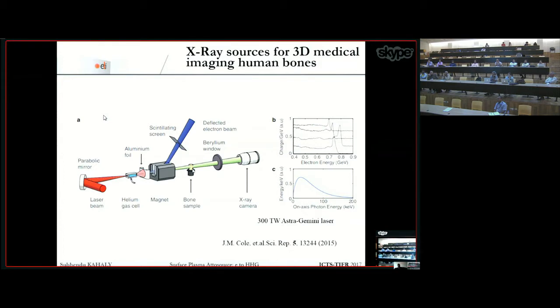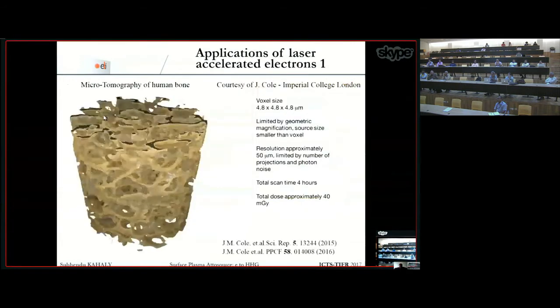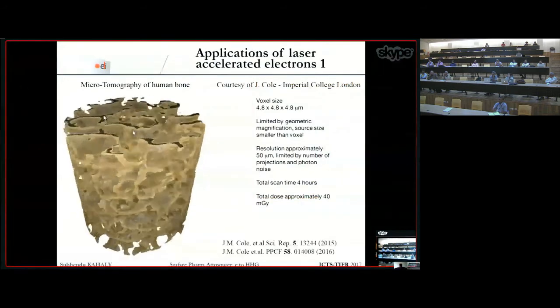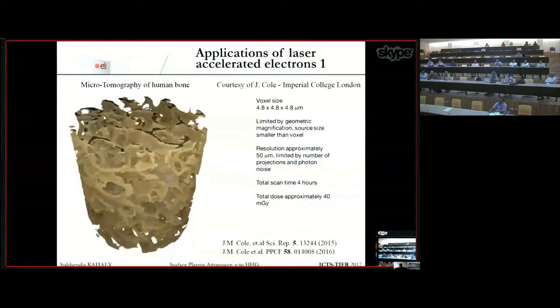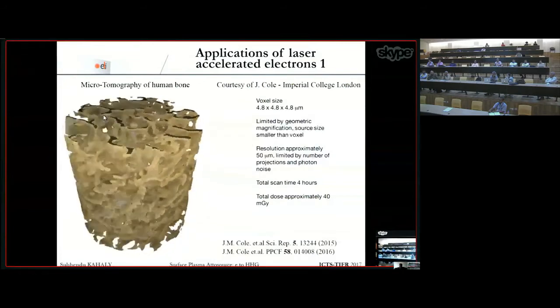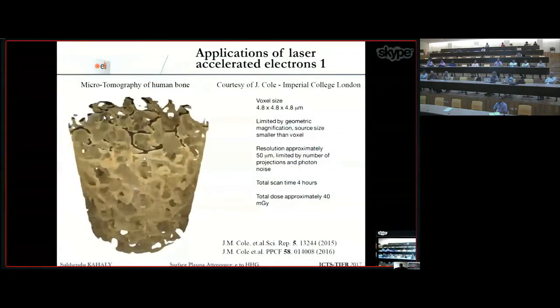In this case, what they used is something called trabecular bones. When the tomographic reconstruction was made, one can see a non-invasive technique using laser-accelerated electrons, which generate the hard X-ray, to see the 3D resolved distribution of this kind of bones. So this was a demonstration experiment, a very nice one.